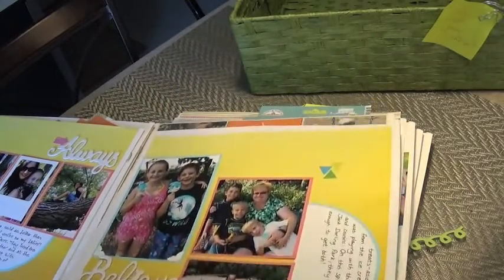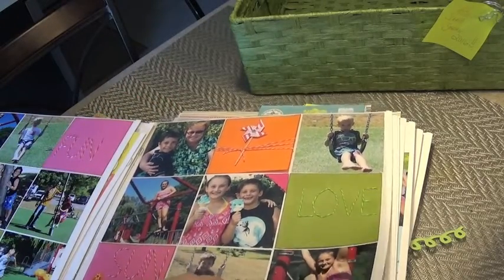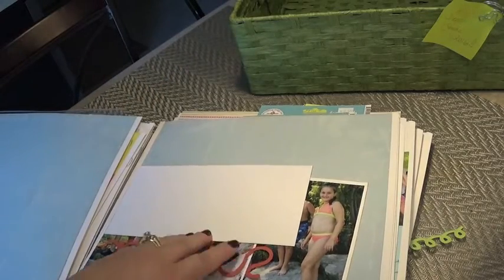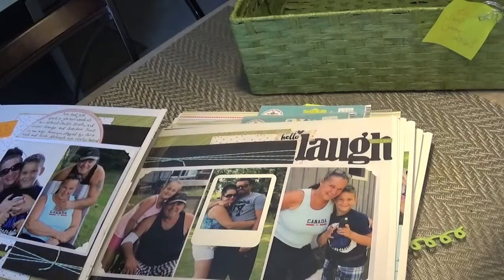So, I don't know. Does this make sense? I don't know if anybody else does this kind of stuff. This works for me. It took me a while to figure out what works best for me because, quite frankly, I've been scrapbooking for 20 years, and I have a ton of layouts completed in albums. I love it, but I'm nowhere near caught up on anything.